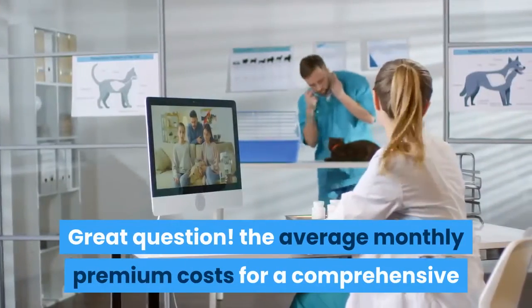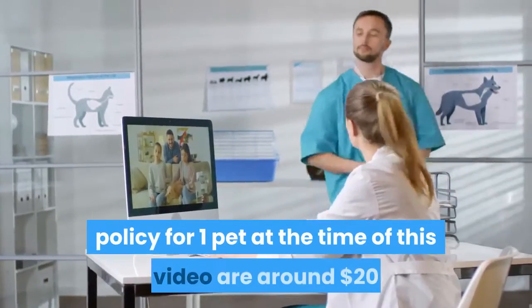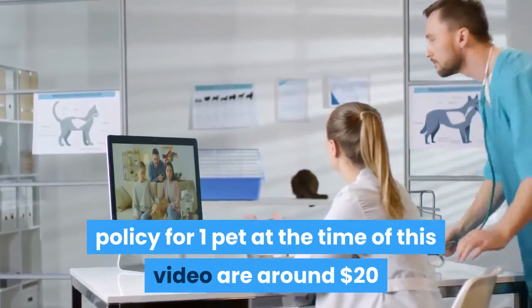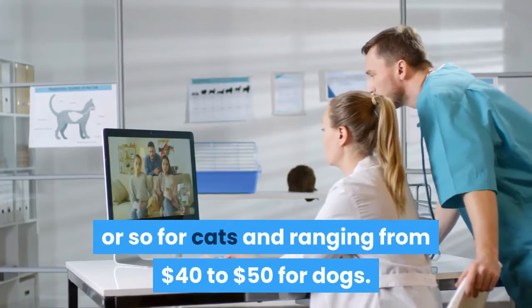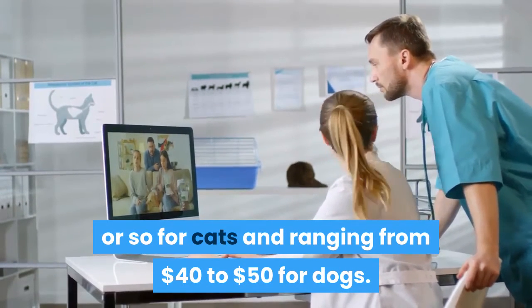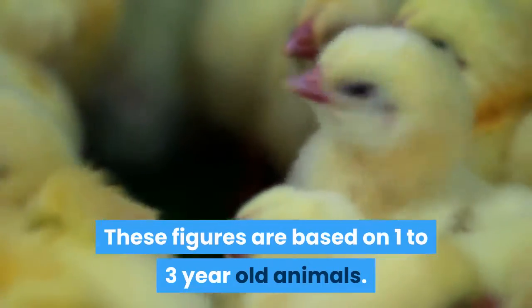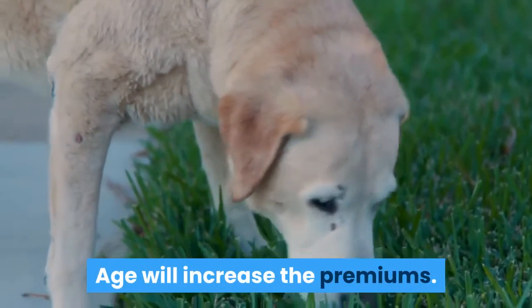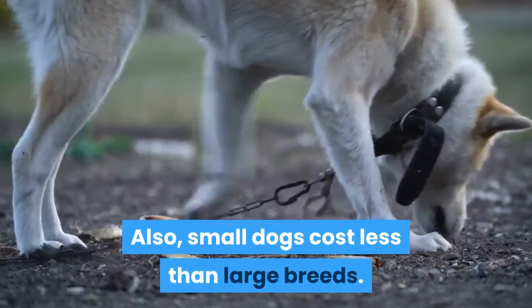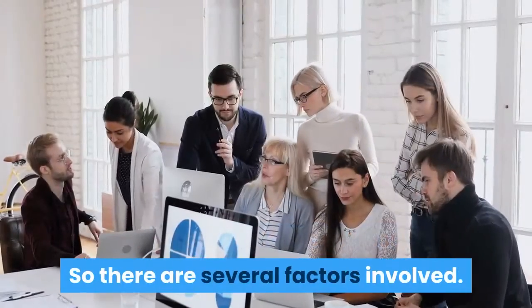How much will this cost me per month? Great question. The average monthly premium cost for a comprehensive policy for one pet at the time of this video is around $20 or so for cats and ranging from $40 to $50 per month for dogs. These figures are based on age 1 to 3 years old, and age increases the premiums. Also, small dogs cost less than large breeds, so there are several factors involved.